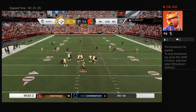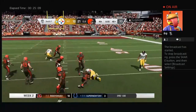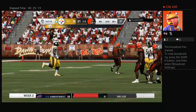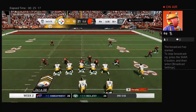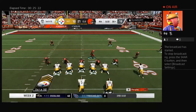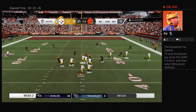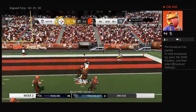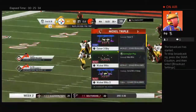Here's a 2nd and 7. And he will find his big tight end over the middle. And they're going to have another first down as he's going to be tackled at the Browns' 30. So 1st and 10 now from the 30. Back to throw here. He's going to let this one go deep. And incomplete. He dropped it in the end zone.